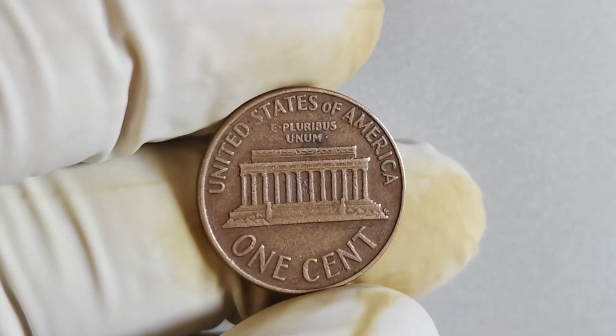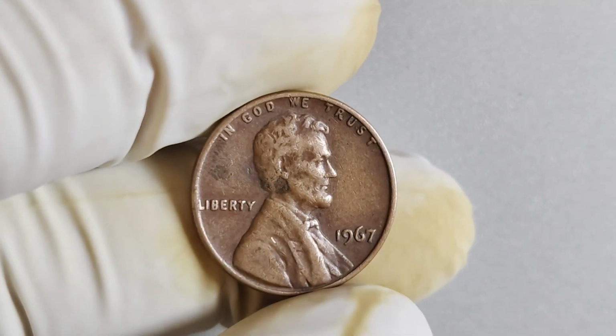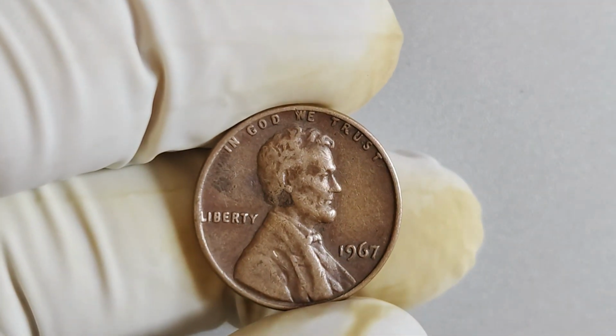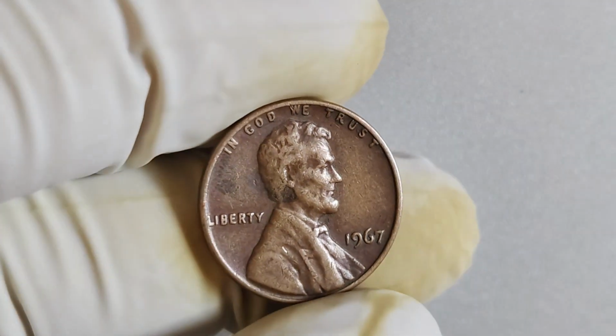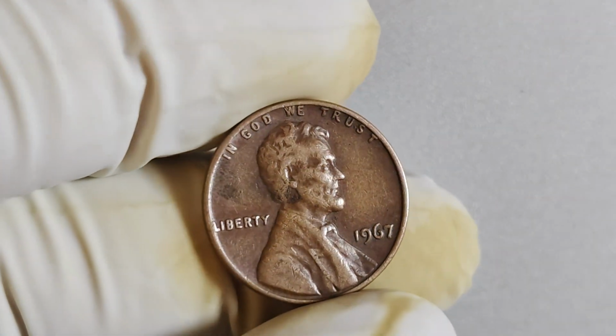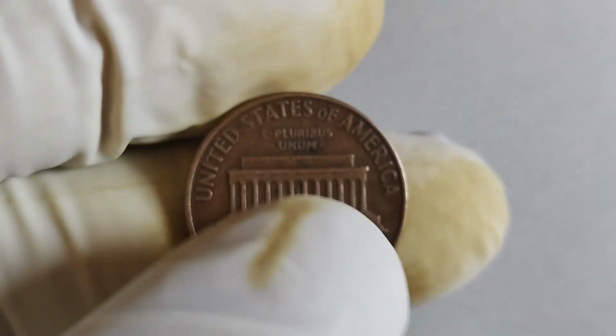And no, you don't need a magnifying glass or a time machine to find one. You just need to know what to look for. Now, before you start flipping over every penny you've ever touched, give me a few minutes, or 50, and I'll walk you through exactly what makes this coin so valuable, how you can spot one, and why it could turn you into the next surprise millionaire from your couch.